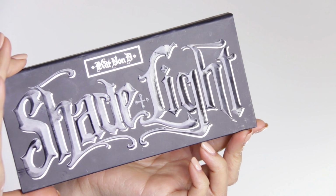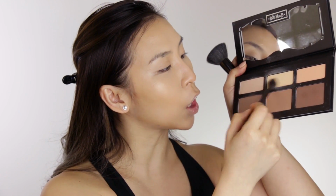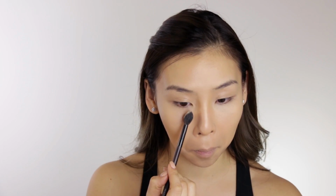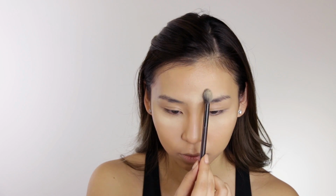Now that I'm happy with that, I'm going to set my base, and today I'll be using my Kat Von D Shade and Light palette, and I'm just going to set the light areas with this yellow color here. Just going to set under my eyes and sort of bake it a little bit. Let's cook the highlight. Oh yes, that highlight.